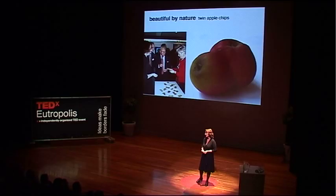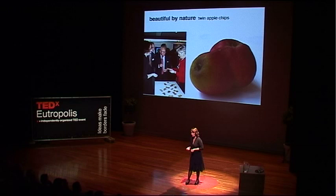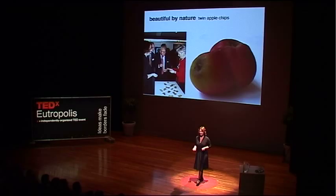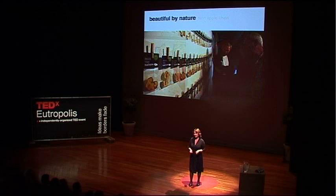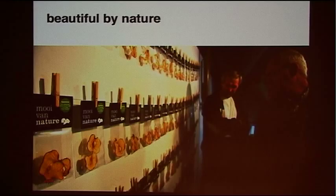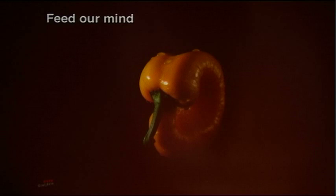finally, they were eaten and presented by the Dutch Minister of Economic Affairs. So they were really happy. And then we made a lot of apple twin chips, and they are now really all over the world. So after my field work, I realized that we have to rethink how we produce food, to feed our mind, and how we are going to do that.